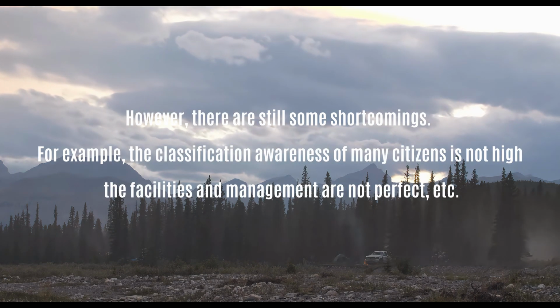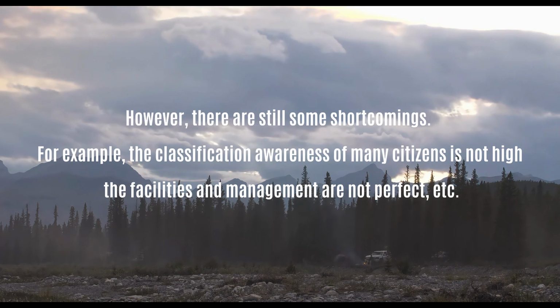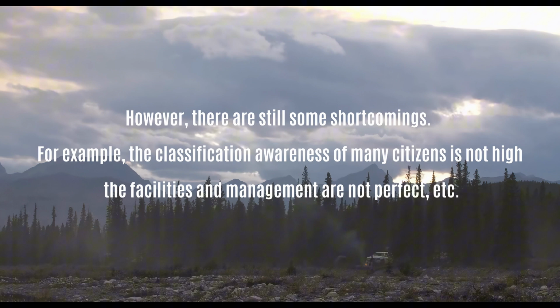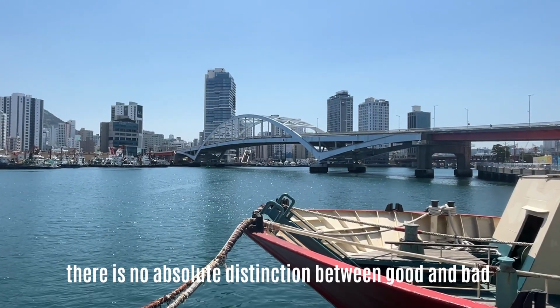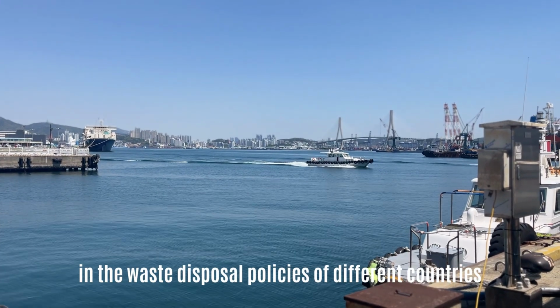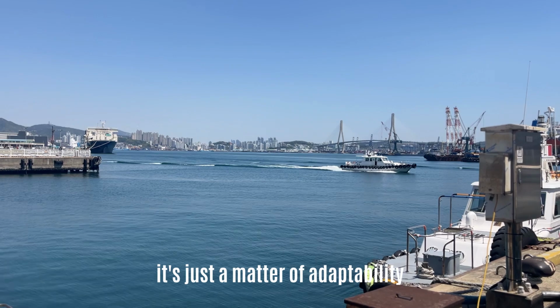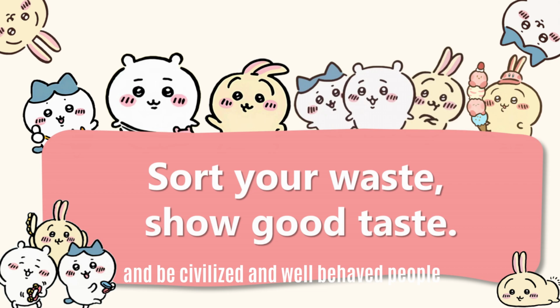For example, the classification awareness of many citizens is not high. The facilities and management are not perfect, etc. There is no absolute distinction between good and bad in the waste disposal policies of different countries. It's just a matter of adaptability. I hope we can dispose of waste properly everywhere and be civilized and well-behaved people.